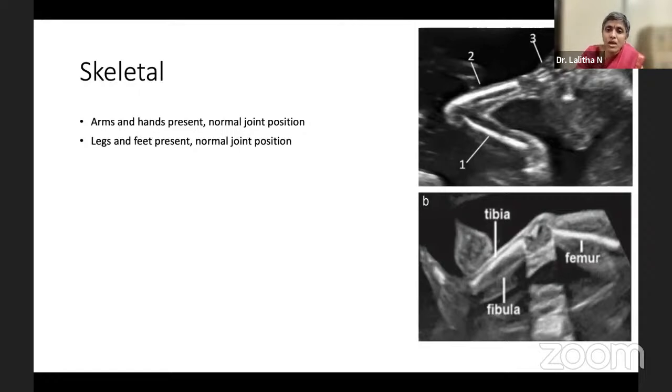Sometimes the baby is having a fixed flexion deformity or a fixed extension deformity, and it's not flexing and extending the limbs, and it's not opening and closing the hands. So these also have to be imaged.